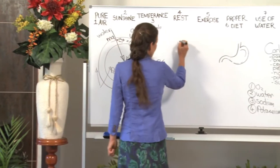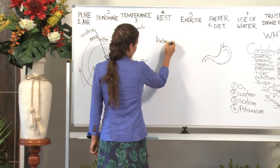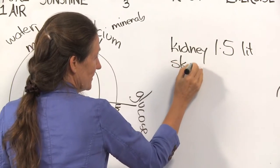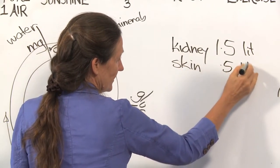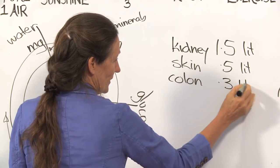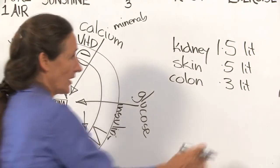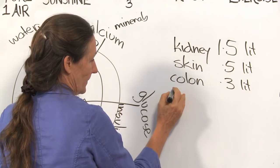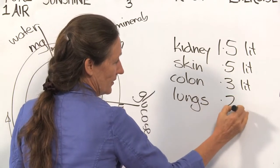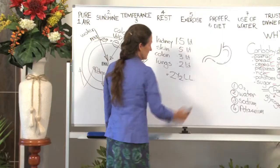You see, our water loss in a day, I looked at this a little earlier, so I'll recap it. Out of the kidneys, our water loss in a day is approximately 1.5 litres. Via our skin, it is approximately 0.5 of a litre. Out of our colon, it is approximately 0.3 of a litre. If someone has diarrhea and is going a lot, it could come up to 0.5, even 1 litre. And out of our lungs, for every exhalation, there is moisture, 0.2 of a litre. So that's a 2.5 litre loss every day.